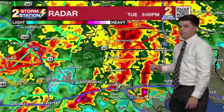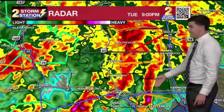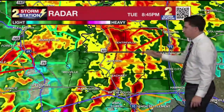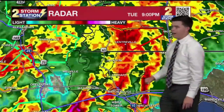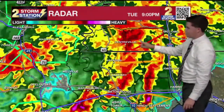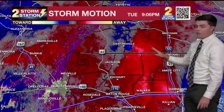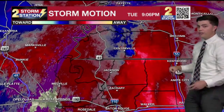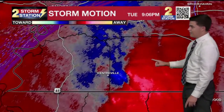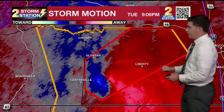And we're watching for some strong storms as well. Severe thunderstorm warning down in southern Livingston Parish. Some other stronger storms rolling through Baton Rouge at this hour. But by far, the strongest thunderstorms are up towards the north. You see this big polygon here that's outlined in yellow. That's the severe thunderstorm warning. And finally, that red polygon, that's for this tornado warning out here, now entering into Amite County.